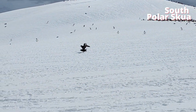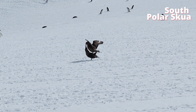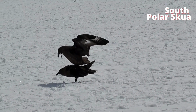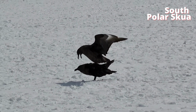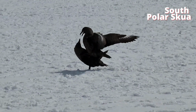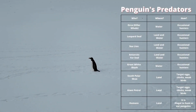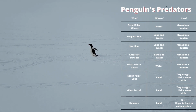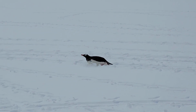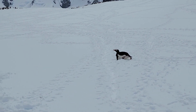Penguins feel very safe on land, where they have just a few enemies, one of which is the South Polar skua. This predatory seabird plays a very important role in keeping the penguins' population under control. They settle on or near the penguin breeding colony and feed on their eggs and young chicks. They work as a couple. One distracts a penguin parent and the other tries to steal their egg or chick. The main danger for penguins is in the water, where they have a higher chance of being eaten by other predators.